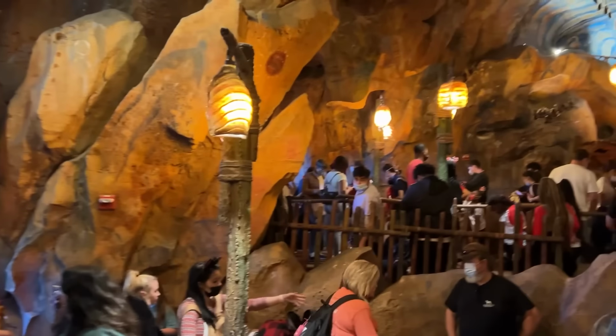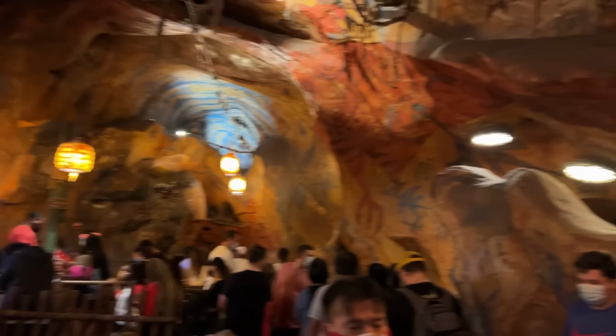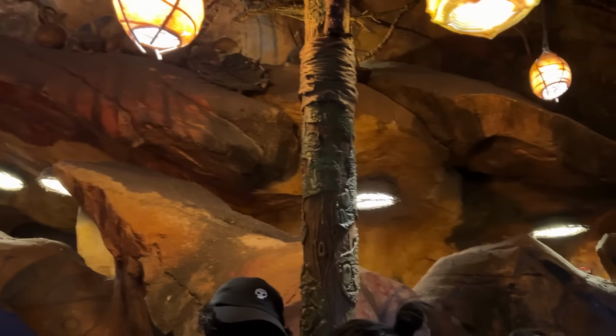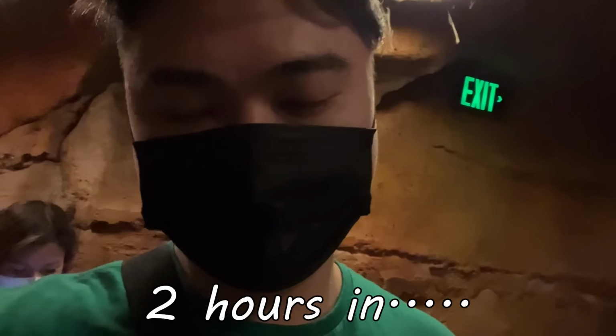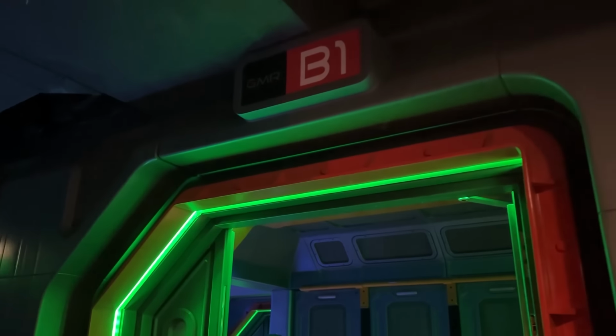Made it inside some cave, but looks like we're still waiting a bit in here. So hopefully we get to go on this ride soon. It's finally our turn. Let's go.